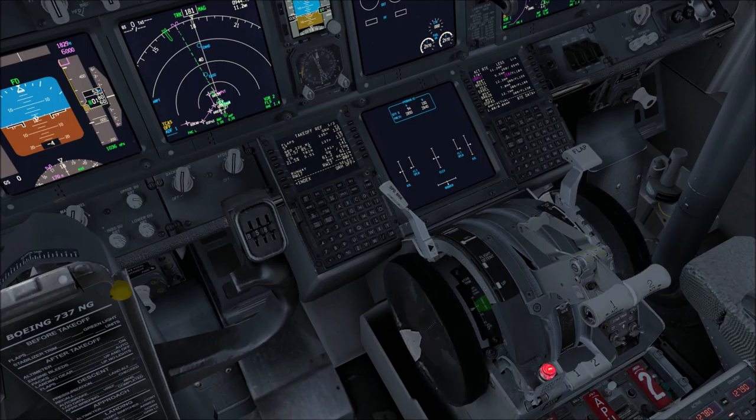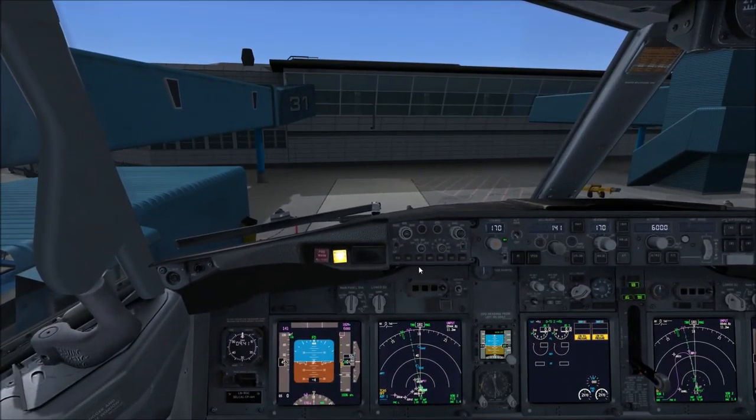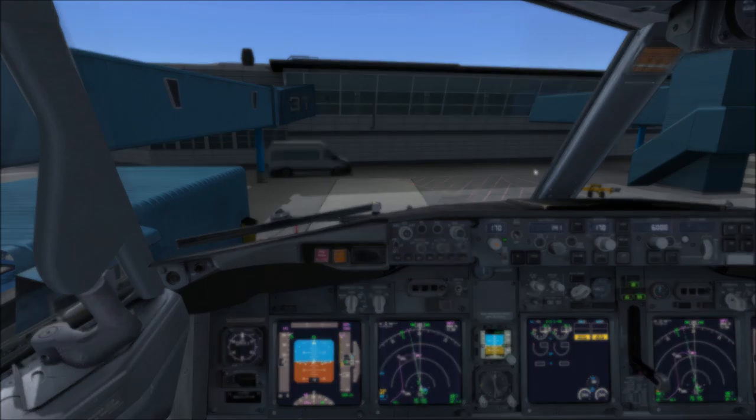Good afternoon, we're 373 established, 5.5 miles. We're 373, good afternoon. Roger, the wind is calm, you are clear to land 18, QNH 1029.